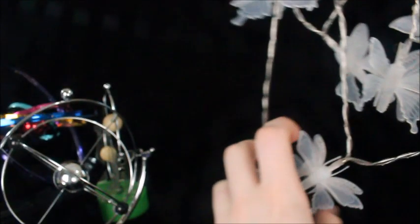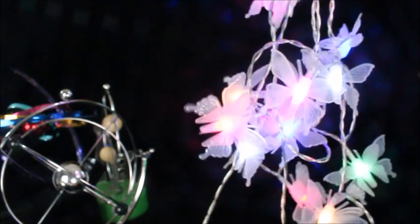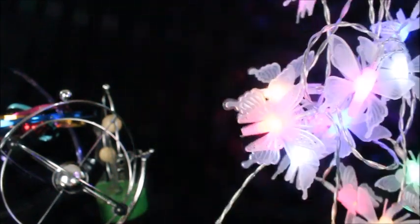They're string lights. My grandma likes butterflies. I have a lot of my butterfly things at her house. They were cheap and they were free. So, cheap and free. They're tangled too, but that's not the point. I will hang them up at Grandma's house eventually.